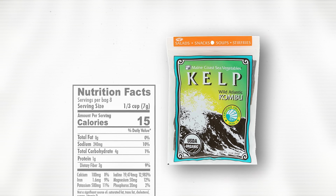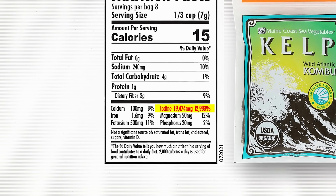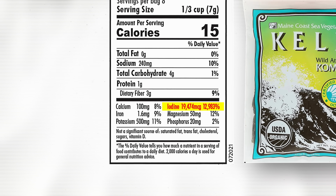With this small serving size in mind, please note that kombu and other varieties of kelp are extremely high in iodine compared to other sea vegetables. So be mindful of your portion size. Too much iodine can cause thyroid dysfunction and other health issues, so you don't want to exceed the upper limit of 1,100 micrograms per day for adults. Additionally, choose a seaweed brand that tests for heavy metals.